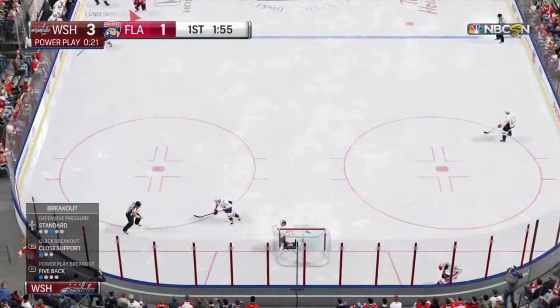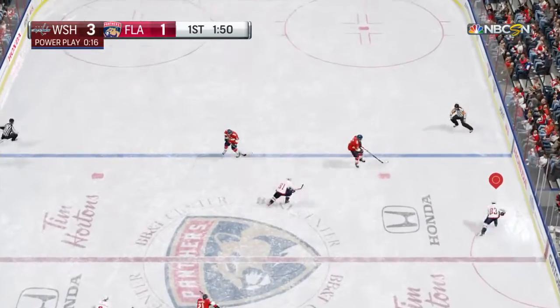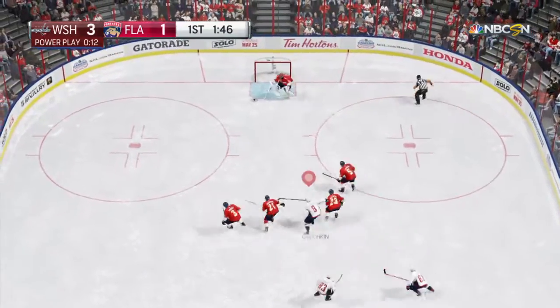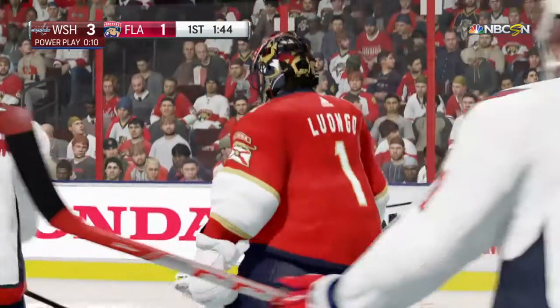Clock running down on the power play. Trying to go to Kuznetsov. The Capitals looking to head man up the wing. Freezes play.